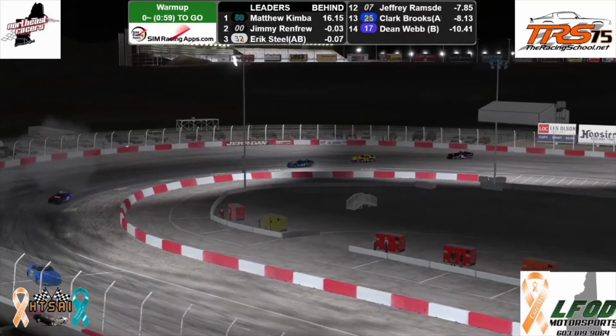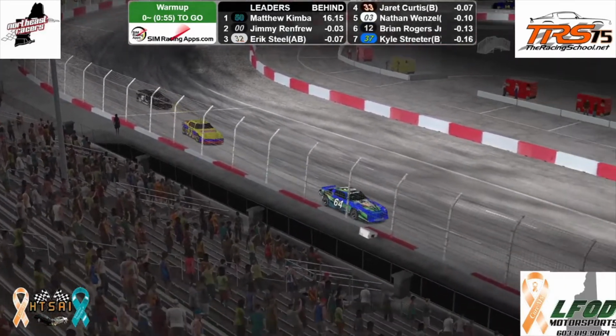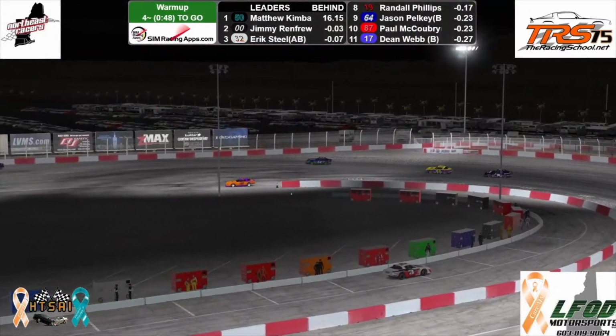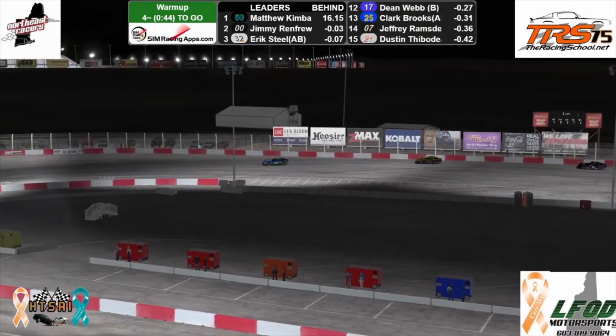Looks like so far Matthew Kimball is the fastest one in the warm-up, and we saw that in pre-race practice as well. Jimmy Renfrew is the second fastest, Eric Steele's third, Jarrett Curtis fourth, Nathan Wenzel back in fifth.